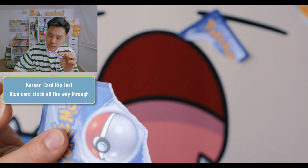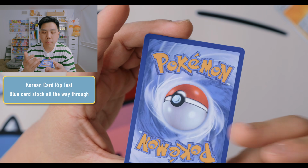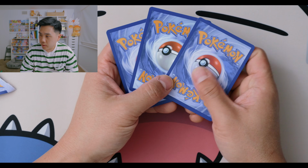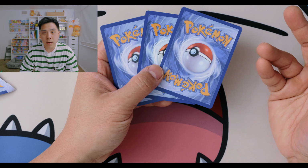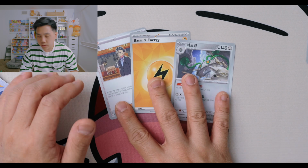Also, if you notice the backs of the cards, Korean cards also do feature English card backs. Can you guess which one is English, which one's Korean? You can kind of tell the difference, but for the most part, it is virtually identical. So you can see Korean and English.